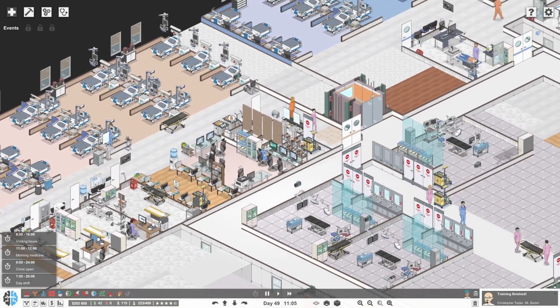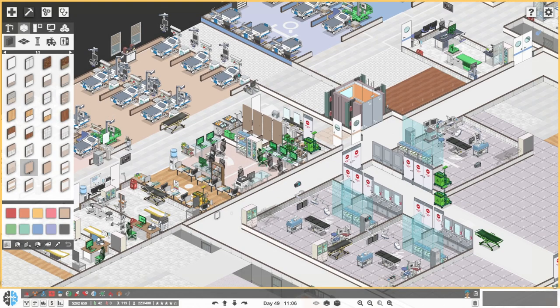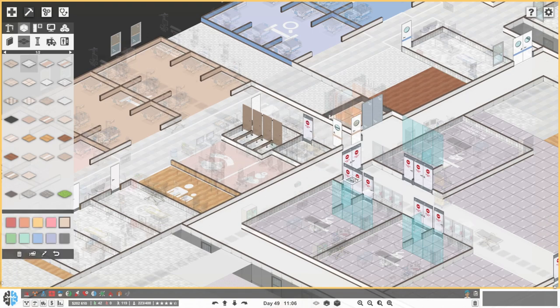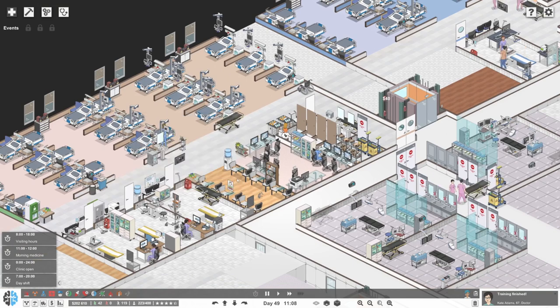They didn't even know. Oh, hang about. So can we... Aha, we can. Okay. Get to here. Get to there. Move you back to there. And I forgot to do a teeny tiniest bit of flooring right there. There we go. Yes, and everyone's finishing their training.